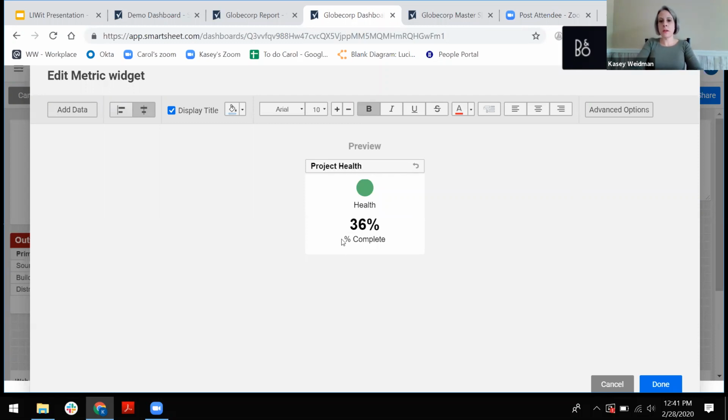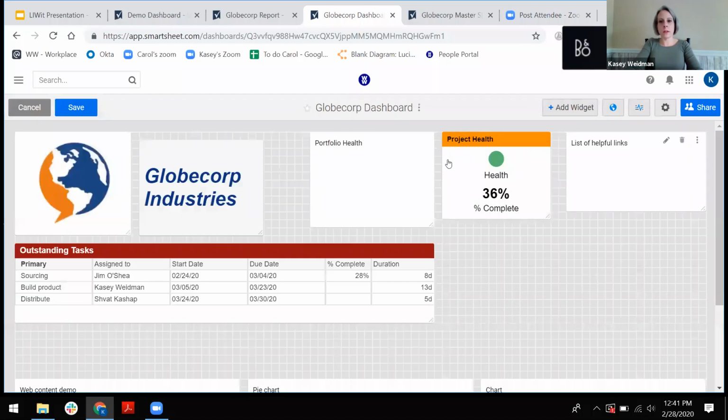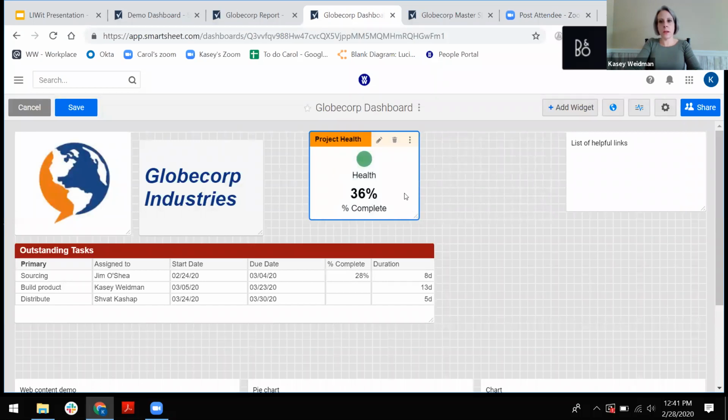Let's call it that. Again, you can toggle these around, change the colors, change the titles, whatever. I want this to be in my Globe Core orange. Done, great. And there's the project health. So then I can zap this placeholder that I had, put my new one there, and that's that.